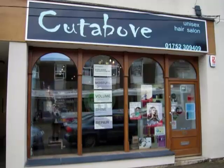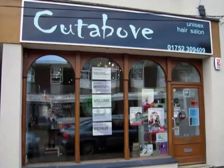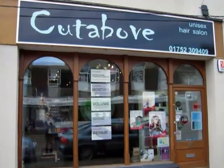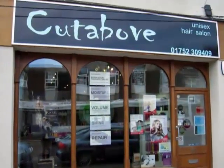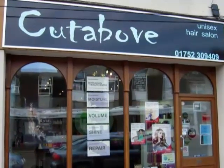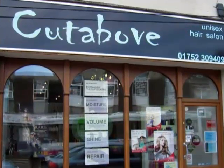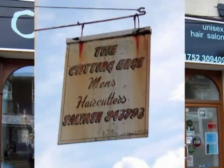Cut Above is a unisex hair salon, in other words a hairdresser's for men and women. If someone or something is described as a cut above the rest, they're better in some way. So you could say, for example, Spain were a cut above the other teams in the tournament. And of course a cut is what the hairdresser gives you above or on your head.